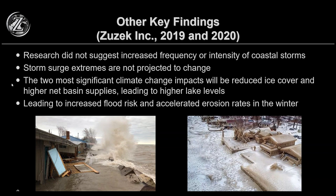But there are two really important changes from the research so far. And that is that the reduced ice cover is going to mean more storms are going to make it to the shoreline. So instead of having protection from lake ice in the winter, if we go to a future with no ice, more of those winter events are going to become storms generating waves impacting the shoreline.